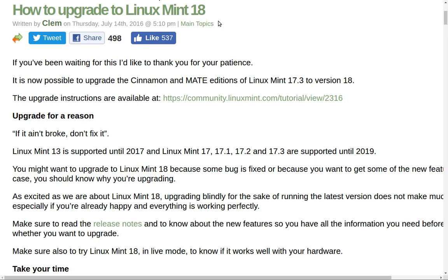I know there's a lot of folks on the web, and they get all hyped up, and they want to get the latest and greatest and all that stuff, but you kind of have to check yourself. I end up having to check myself a lot of times and say, okay, do I really need to move on? And in this case, I don't think so. If 17.3 is working for you, then just let it go, you know.